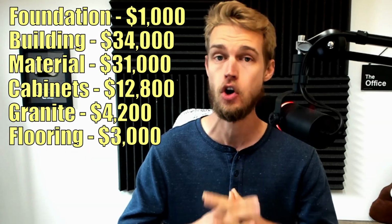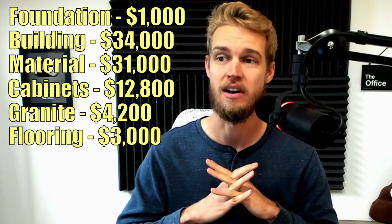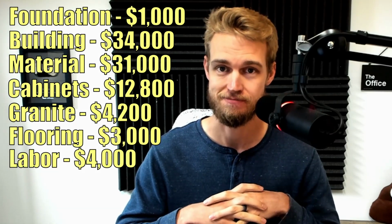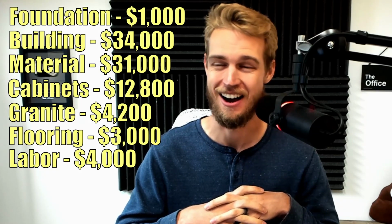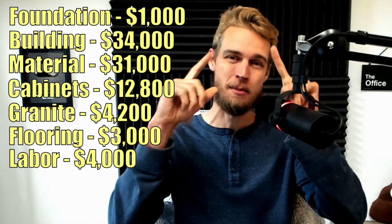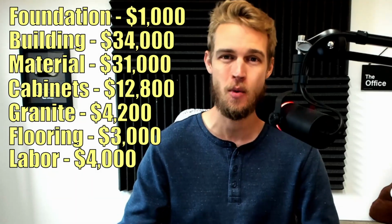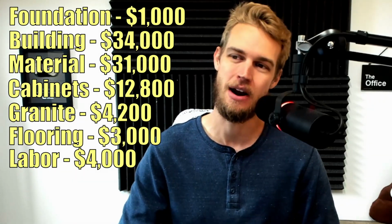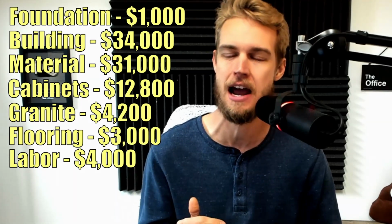So our grand total in labor that we spent on this property, on the cabin, was $4,000. I know. Pretty amazing. And that included hiring a guy to do some of the trim for the dormer. He charged me $700 for 2 days of trim work. It was nuts.